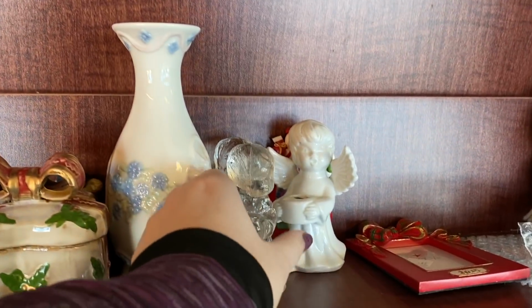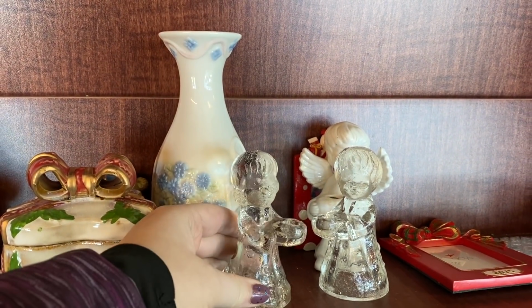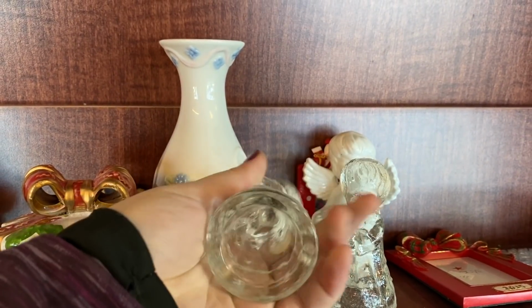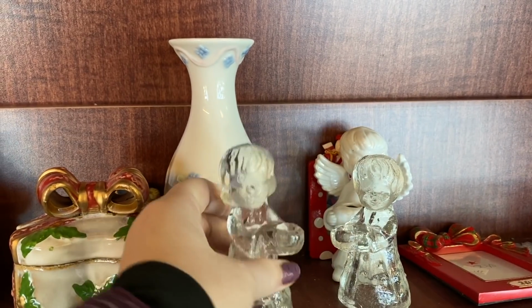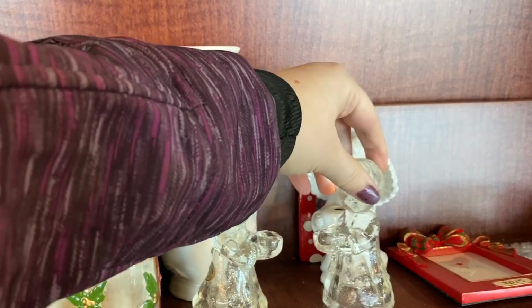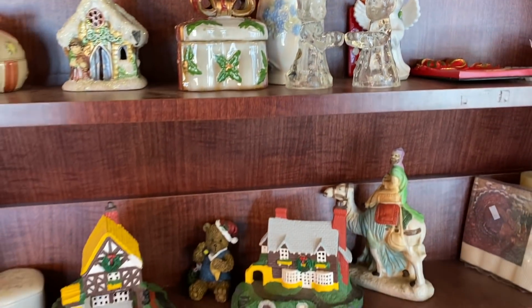I thought these were really cute. It was a little boy and girl, and they kind of have that ice look to it. Very cool. They were put out by a company called Current, and they're just little candlestick holders that hold the little tiny candles, so I wasn't sure how many people really use the small ones like that.